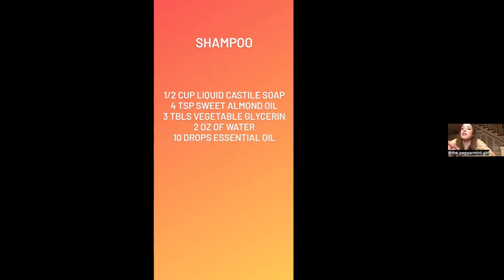So take a screenshot of this. And if you make any of these recipes, please let us know if you like them. I mean, I like it, but you might say, oh, I didn't like it, but let us know. We're curious.